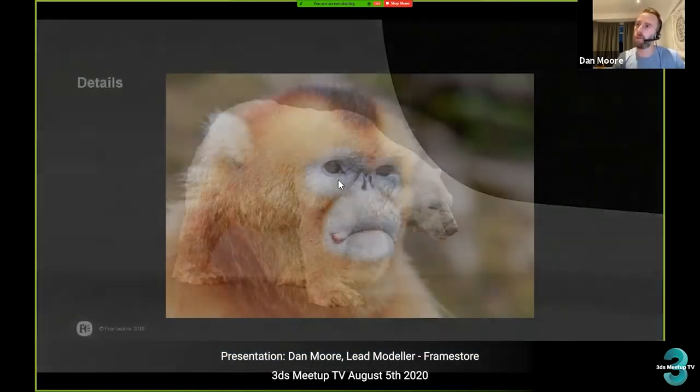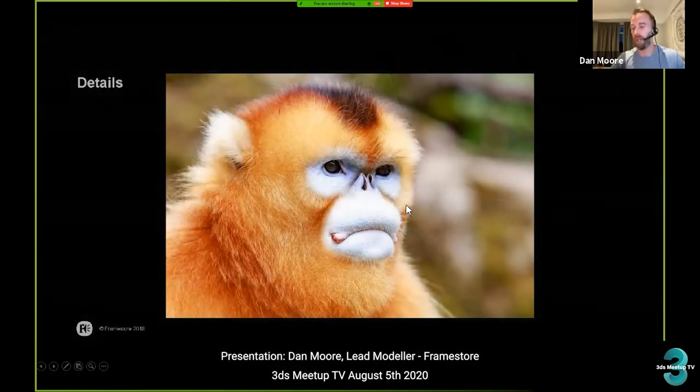So yeah, and then from that point we go for the details. Once we've got our whole structure in, it means that the rig can start going and the texturing can start working. All the technical aspects are in the model.